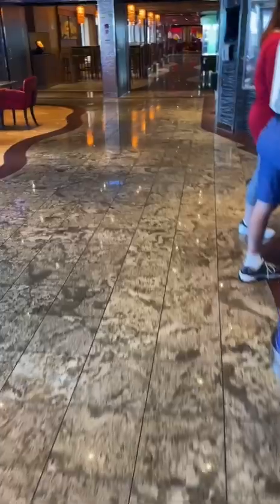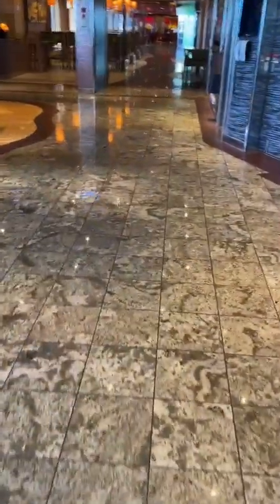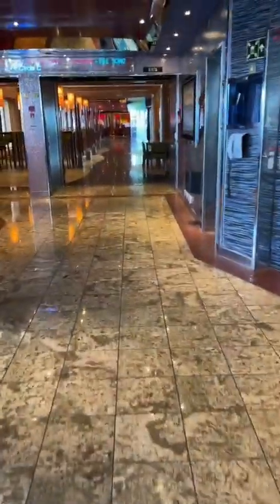Got another little bar area right here. Over here, we have a coffee bar. You can get your regular cup of Joe, or you can get a specialty cappuccino, latte, or even a spiked one. Right now, they're not doing the spiked because it's early in the morning.